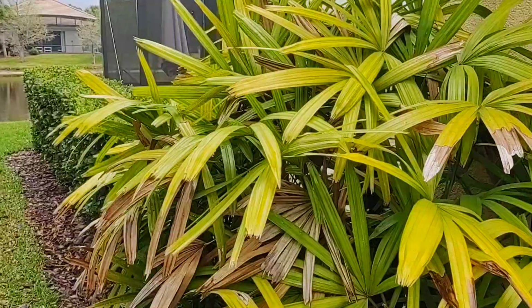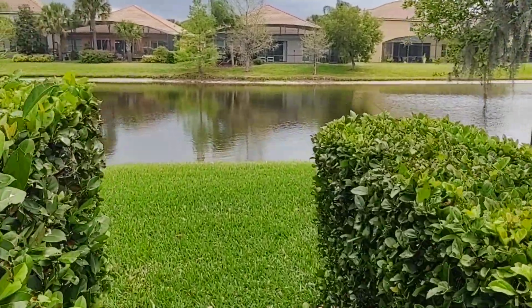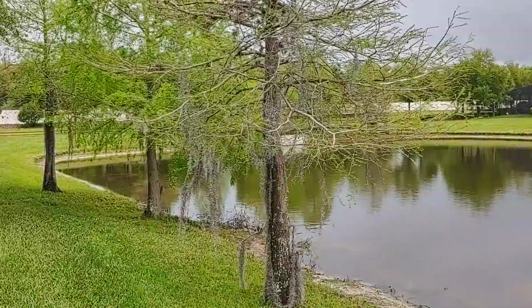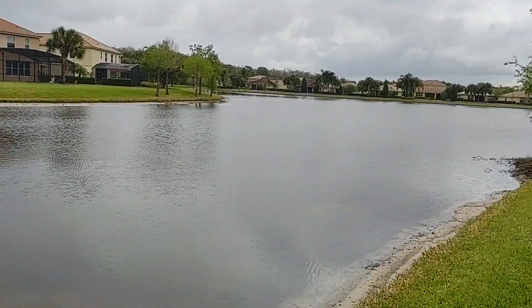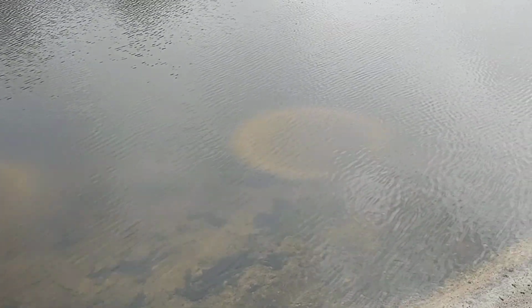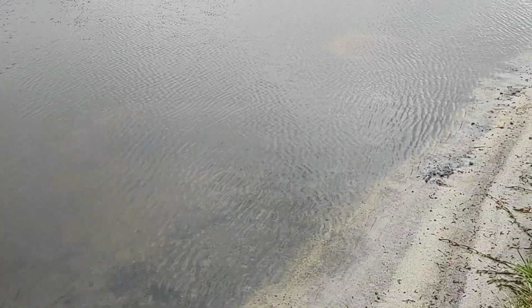All right, we're walking up to the back of this house here. We're at the end of a little finger of the small man-made lake. There's the end. And there's where it widens up. I'm guessing those little circles are probably some type of fish that I should be able to identify, but I can't, that are making their little nest areas.